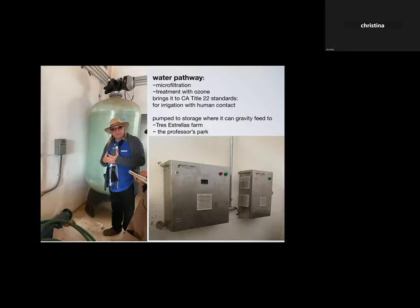And in the water pathway, remember we said the water at the end of the wetland gets pumped into the chapel, and there it's filtered in this big micro filter that really cleans out any sediment left in it. Then it's treated with ozone in these ozone containers. Then it's at California Title 22 irrigation standards, which allows human contact. Apparently the water would have been fine for irrigation by Mexican standards at the end of the wetland, but Sarah wanted to bring it to a higher standard, maybe because it's going to be used for growing food at the farm. Then, as we said, it gets pumped up to storage, and then it can gravity feed to the park or to the farm for irrigation.